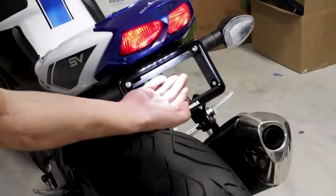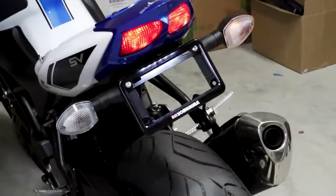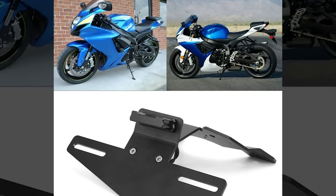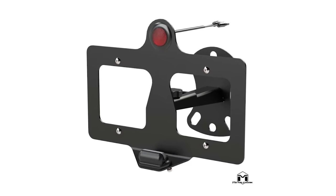If your turn signals were on the original fender as well, they must be installed on the back of your new smaller fender eliminator as well. Like I said, many squids will just rip the whole thing off, which removes the license plate light as well as the turn signals, and then just only run a tail light and license plate.